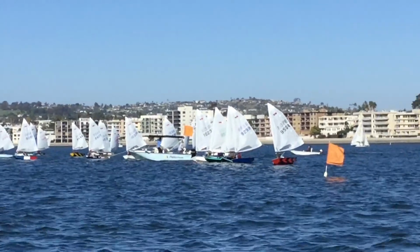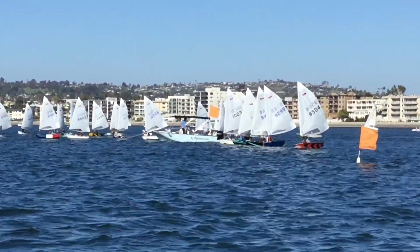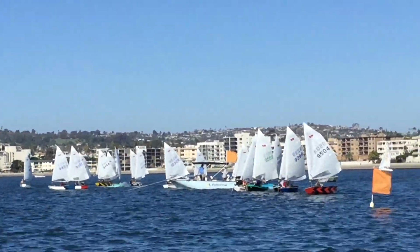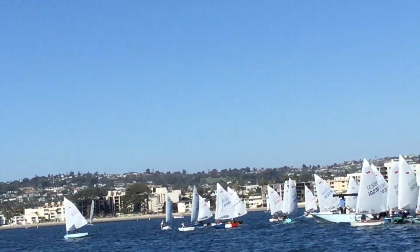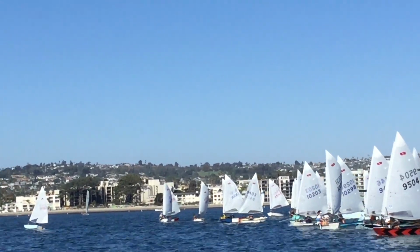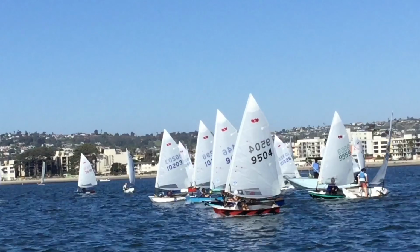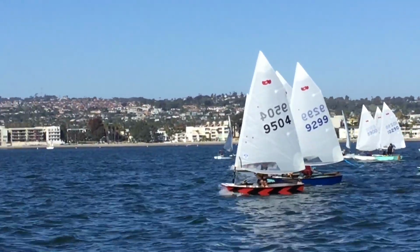Race 3 starts, A fleet. On the bow to catch my line. Taylor, those guys in front of you just got called. Oh, you stalled. That's okay. That's okay. You had 2 really good races. This is going to be a fun race. Max got off the line good.